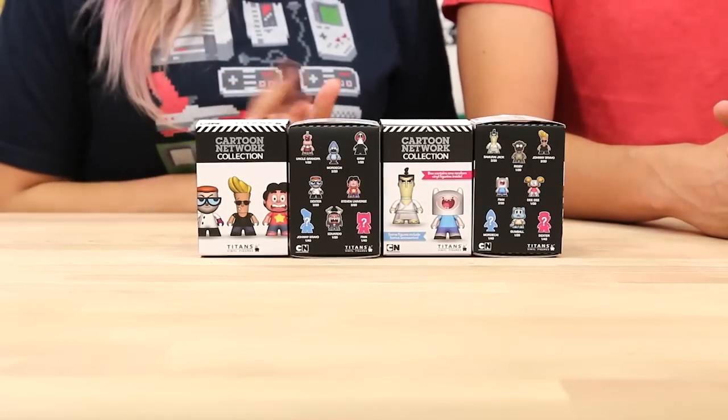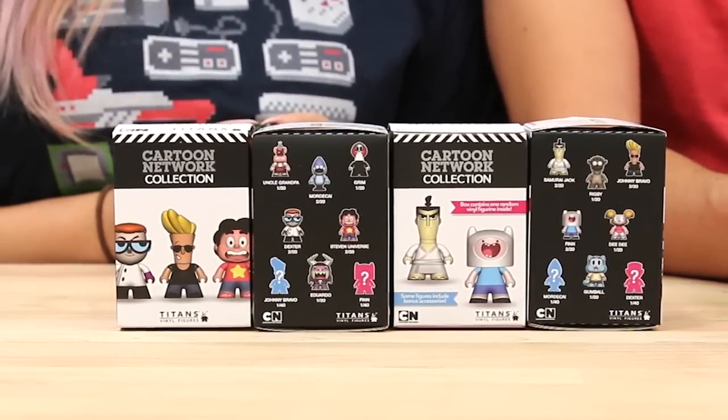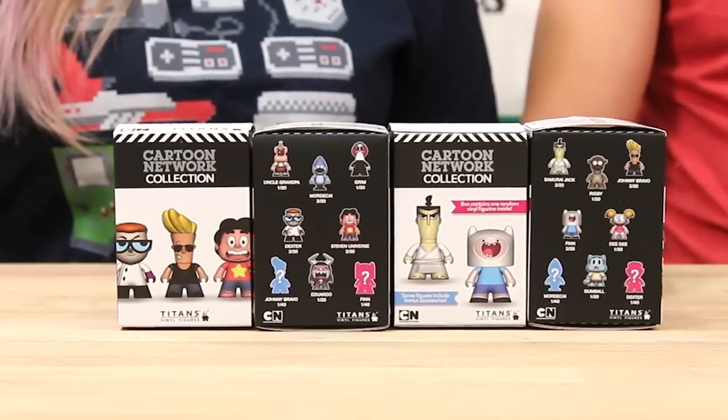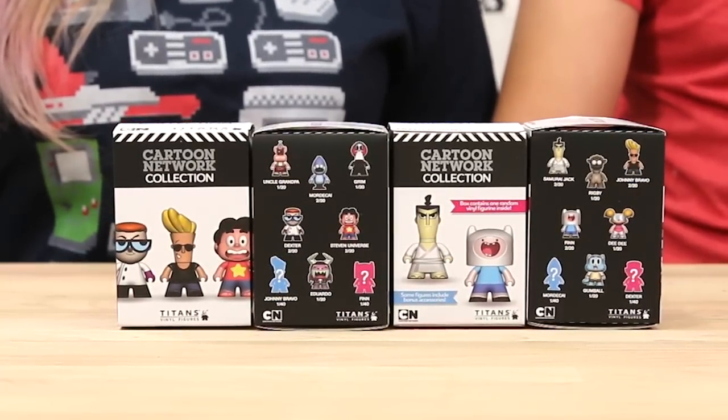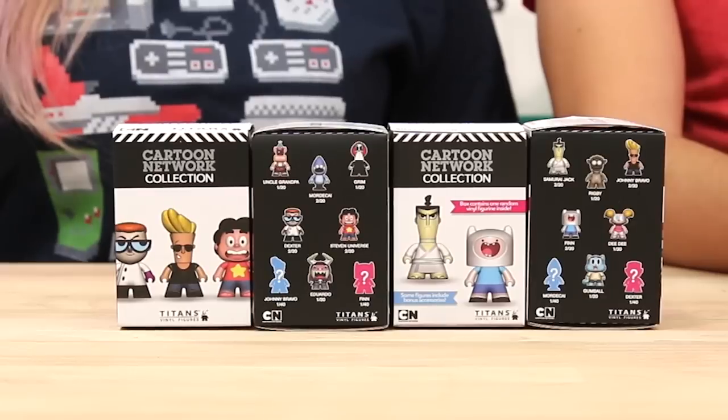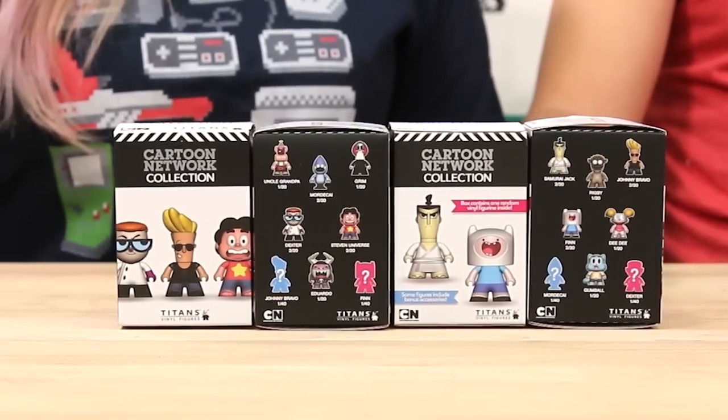Today we're going to open up four, and they're blind boxes, so we don't know which one we're going to get. So, who do you want? I kind of want Dee Dee. You want Dee Dee? From Dexter's Laboratory. And Steven. I was going to say Steven would be awesome to have. Johnny Bravo. Or I would love to get one of the chases. Either Mordecai or Dexter. Or Johnny Bravo. Or Finn, too. There's a Finn. I didn't even see that.